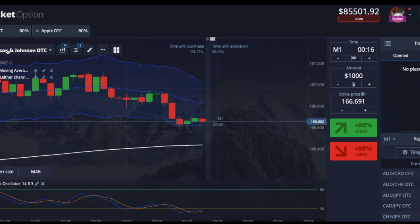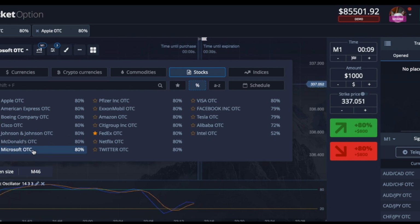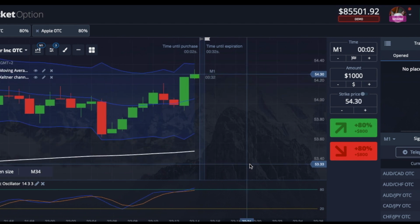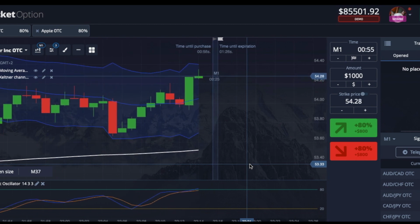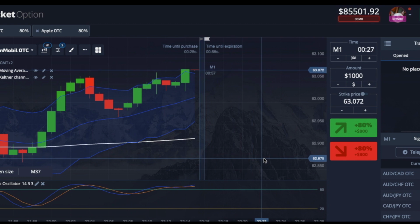Okay, let's look for something else. This is looking good. It's not at the top. And here again, you can make your own decisions on how you want to enter a trade. Let's see if there is... Okay, here we go, here we go.